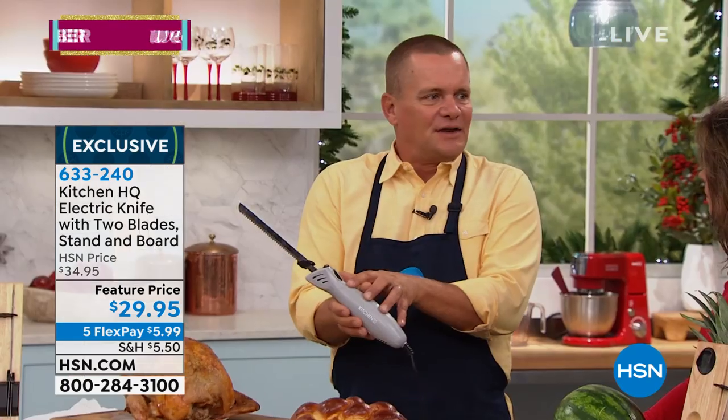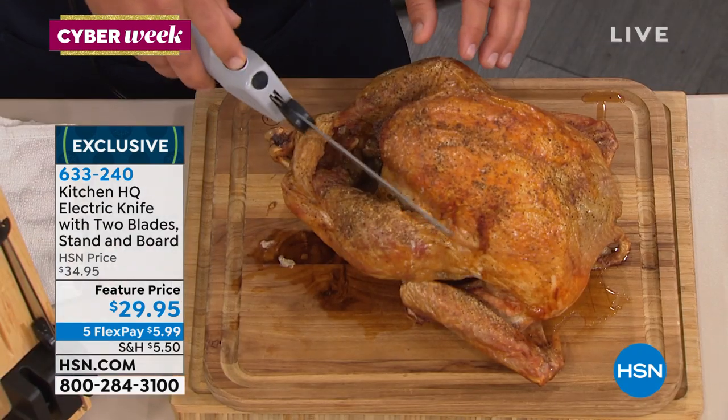I mean, here's the thing. You'll use an electric knife year round, okay? So it is a perfect gift. But if you're just getting it for yourself today, you'll use this throughout the holidays. But then you're going to find you use it all the time. All the time. And you can use them for just about everything.